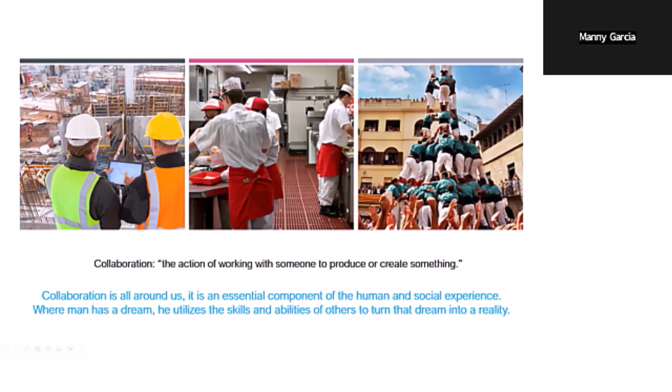In the first one, it looks like an architect with a project manager, and you have some more construction workers down here. So what are they doing? They're building a structure. Could be a bridge, could be a skyscraper, could be a train station. We don't know, but they are collaborating. They're putting their resources and their skills together so that they can tackle this project. They can tackle this duty.